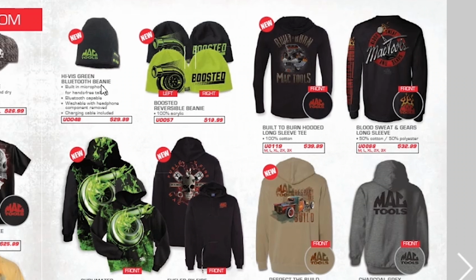Up here is a new high-vis green Bluetooth beanie. $29.99 for that. It's pretty good. I mean, those are nice if you're working. A lot of shops have heat, but it's pretty cold regardless, and you could wear one of those. And if they make a big deal about wearing headphones, you could sneak that in. I'm not trying to get you in trouble or nothing, but that is something that I've done in the past.